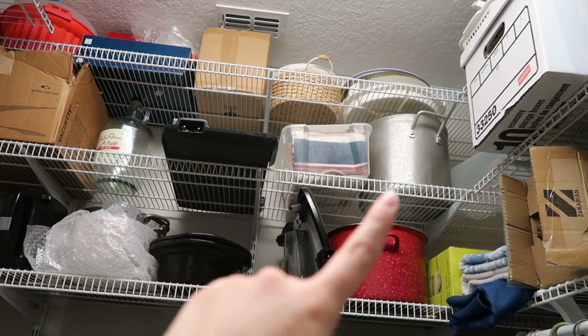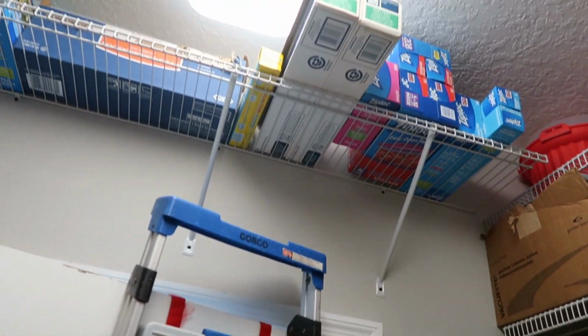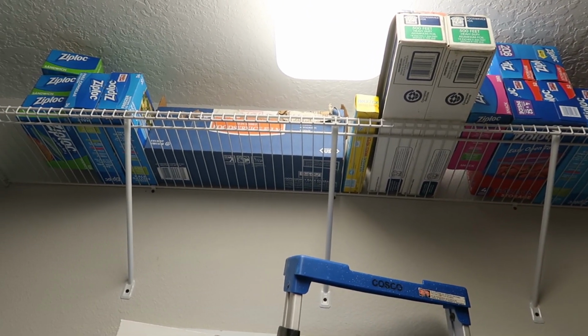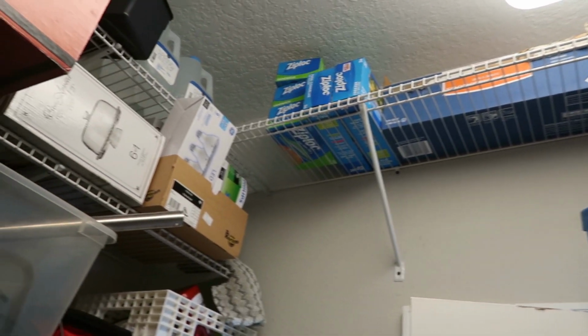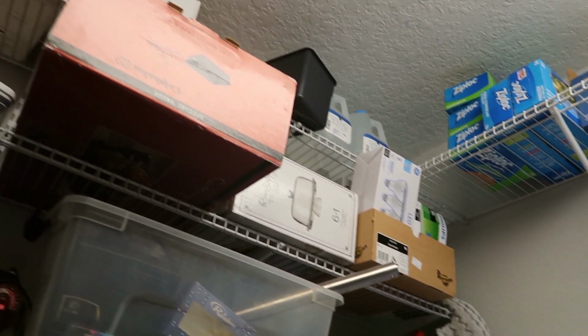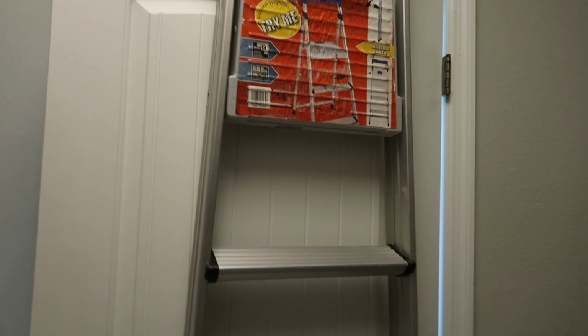Lots of soup pots and more kitchen stuff. And then above the door, we have our Ziploc bags and foil and film. And then we've got light bulbs and water, and this is our huge roasting pan. It's just chaos and I can't stand it anymore. We also hang our ladder on the back of this door.